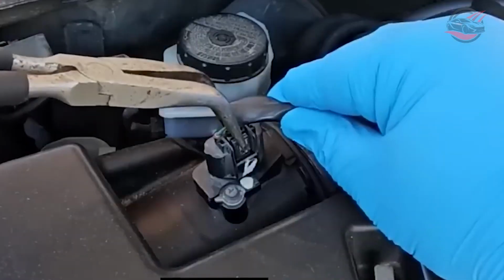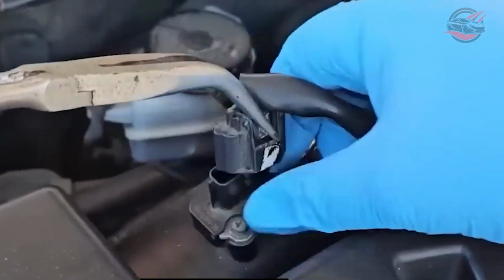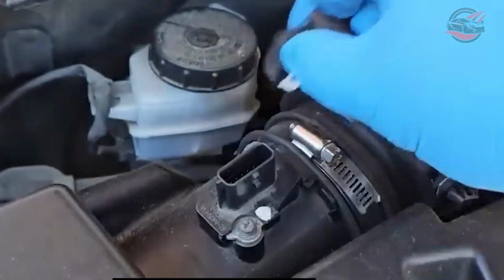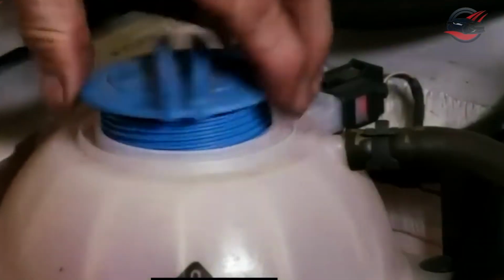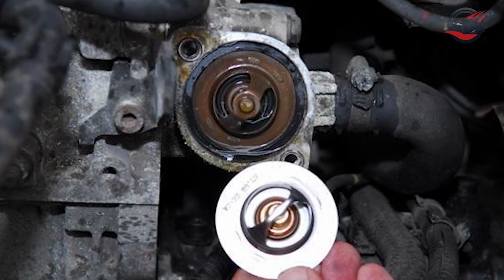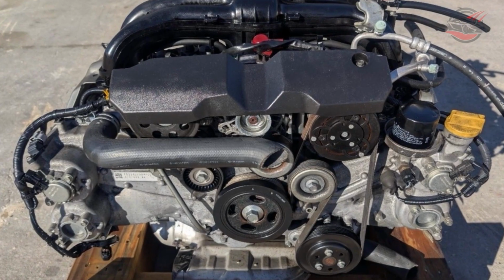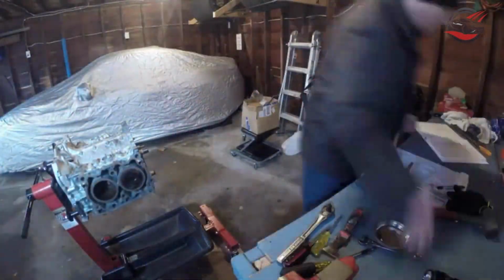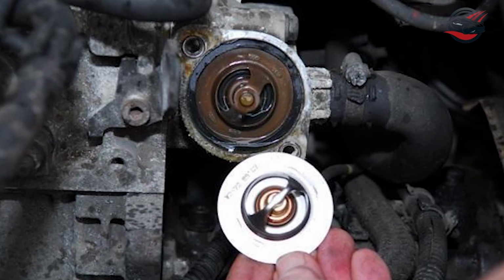Flush the coolant and replace the thermostat at the same time, every single time. Coolant breaks down over time and gradually turns acidic. That acid silently eats away at the aluminum inside your engine block and radiator, and you won't notice anything happening until the temperature gauge spikes on the highway with nowhere to pull over. A coolant flush every 50,000 miles eliminates this risk entirely.